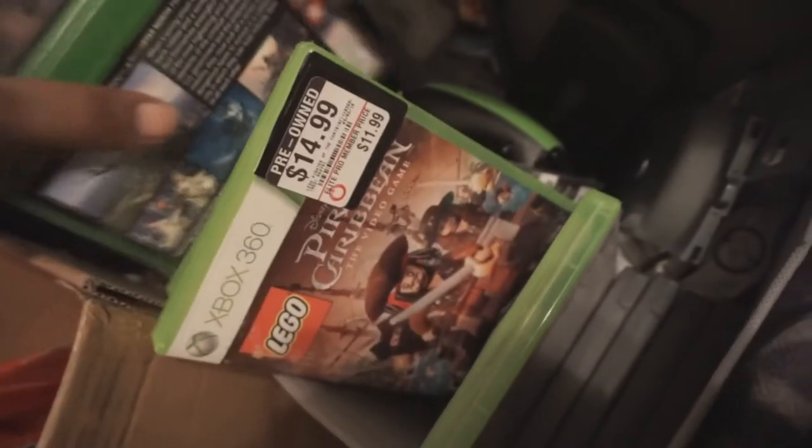But as you can see, we have a whole bunch of game cases, and I just grab them because I plan on selling them. You never know who might need what in terms of game cases. I join a lot of video game groups, and many people order games and they don't get cases, or just if you need extra cases, whatever. But yeah, so that is GameStop. And that is why you should dumpster dive at GameStop, you guys.